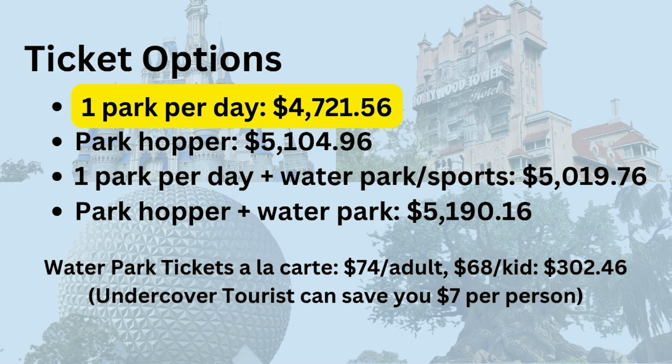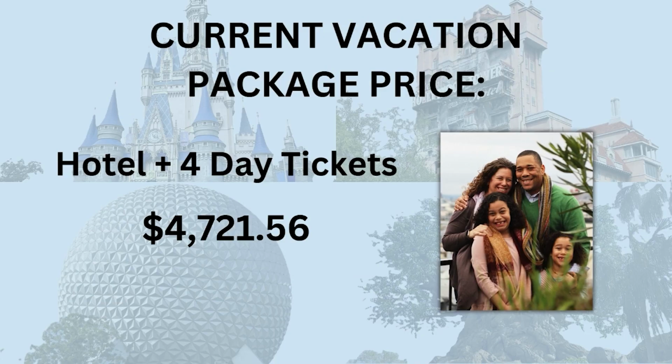So all that to say, we're going to choose the 1 park per day, 4-day ticket so that we can schedule some downtime, some resort time, some time at the Disney Springs, which is like an amusement park in itself, except without the rides, just lots of shopping and food. Anyways, so the 1 day per park for 4 days is $4,721, including your hotel. That's where we're at right now in the package.